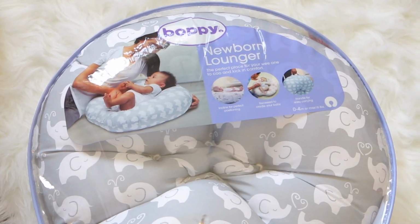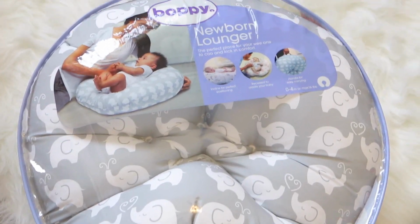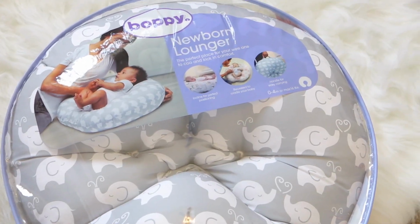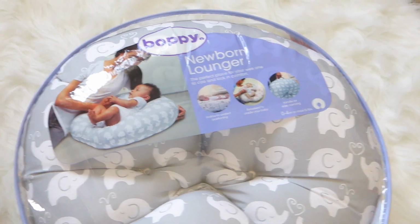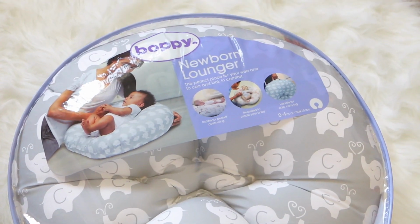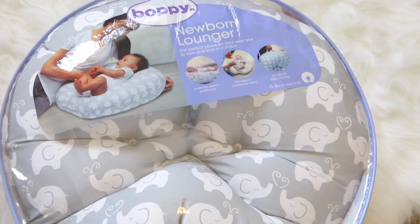And we also got her this Boppy newborn lounger. I don't have a breastfeeding pillow yet. I do plan on getting one, but I saw this and I thought that would be really cool. I wanted to try the Dakota. I don't know if I'm going to get that or not, because it is a little bit expensive, but we got this. I don't remember exactly where we got it from, but you can find stuff like this at Walmart, online, but it's a newborn lounger, so it's a pillow that you can put the baby on.